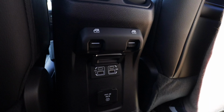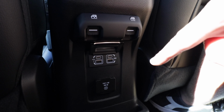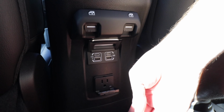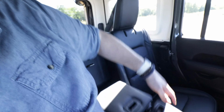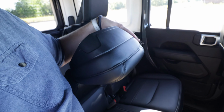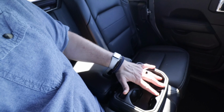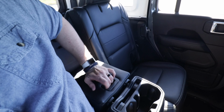Plenty of room here. You also get your own vents back here. You get 2 USB and USB Type-C ports, and you get a 115 volt accessory plug back here. You also get this fold down armrest here with integrated cup holders. I really like this design because this is the headrest for the seat, and you got cup holders integrated into the back of it here. No extra storage back here, but again, this is just part of the seat.